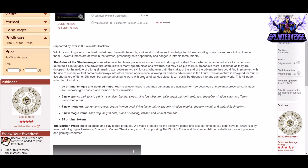But whatever path they take, at the end of the adventure, they could find themselves with the use of a complex that contains doorways into other planes of existence, allowing for endless adventures in the future. So this could become a base, basically, with doorways to other planes of existence. So if you're looking for a jump-off point to other planes, maybe you want to do something with any of the planes out there, the Shadowfell or whatever. This could be your gateway, literally, to that.